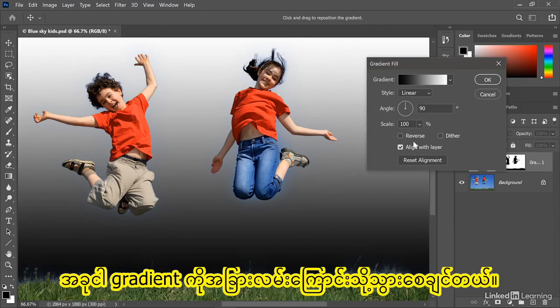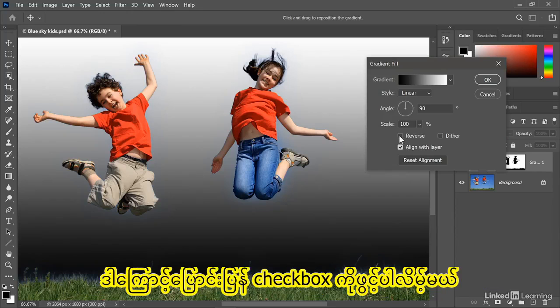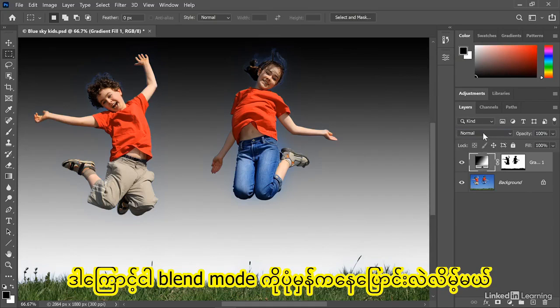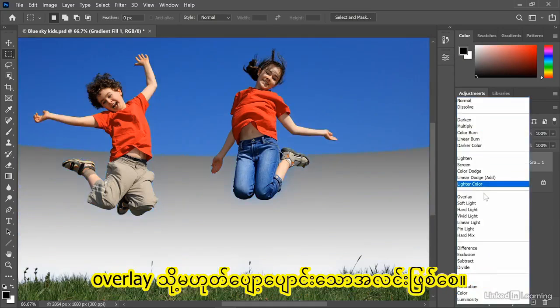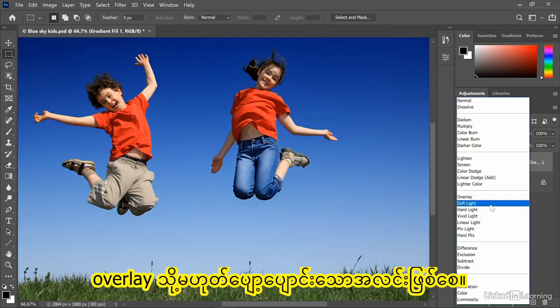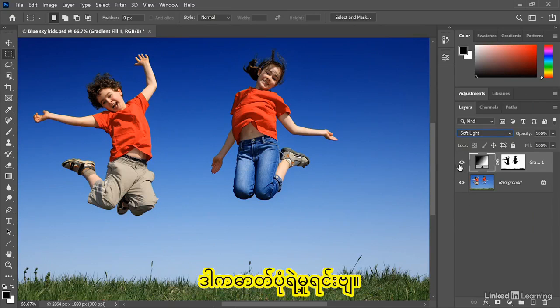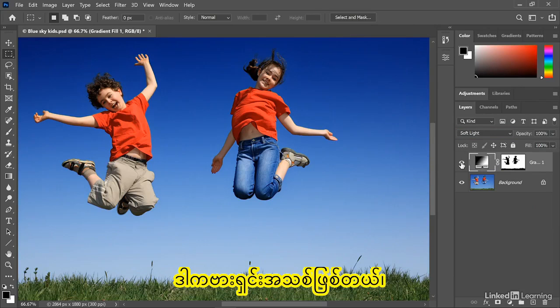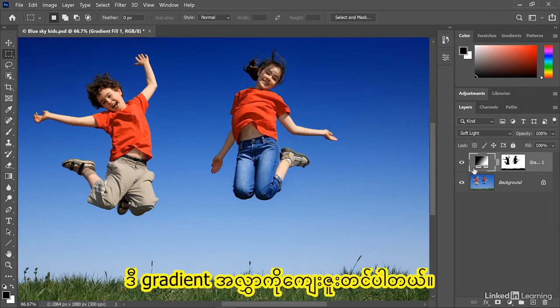Now I want the gradient to go in the other direction, so I'll turn on the reverse checkbox, and then I'll go ahead and click OK. That's a little bit much, so I'll change the blend mode from normal to either overlay or soft light. And just to give you a sense for what we've done here, this is the original version of the photograph, and this is the new version thanks to that gradient layer.